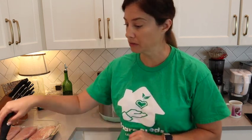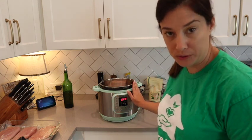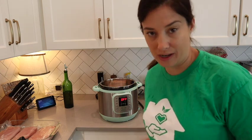Okay, so now I've got the ground beef going over here, and I'm trying to monitor it as I go. But I've also got the chicken, the hen, in the Instapot right here. Most helpful tool on the planet. I use it so much, I think I'm gonna wear this thing out.